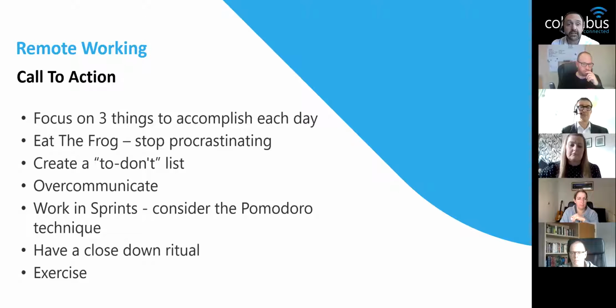And finally, the close down ritual. I go running with my daughter at 5:30 just to make sure that I am actually out the door as I would be in the office, and I can start focusing on my home life, my personal life.